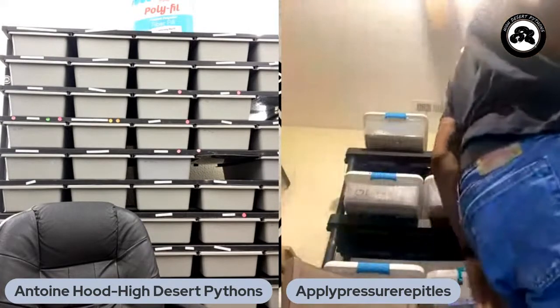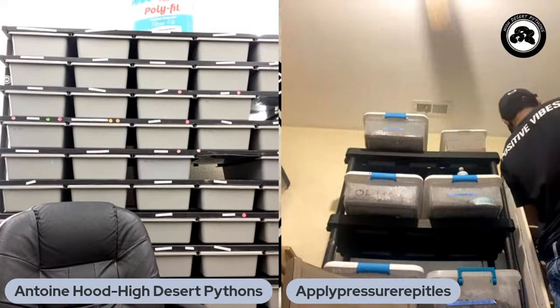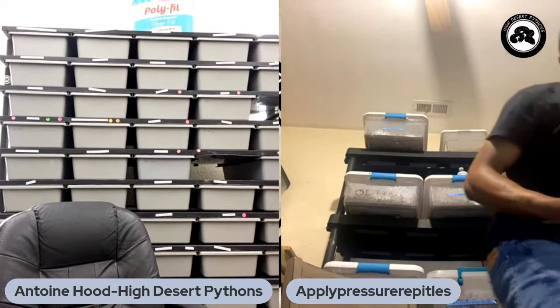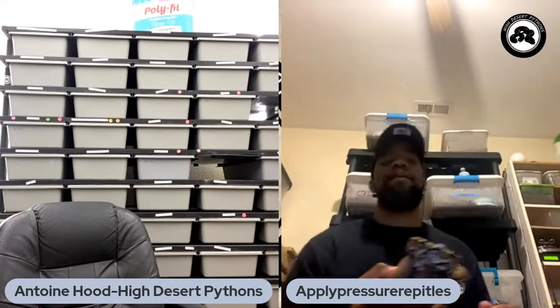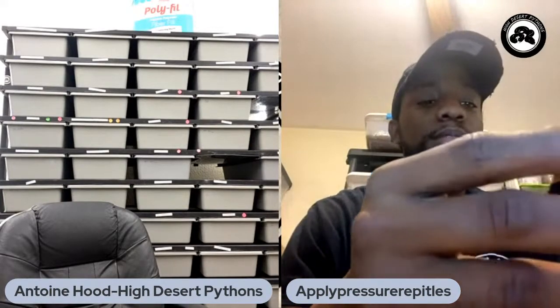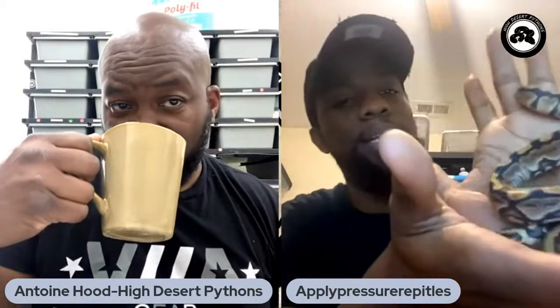So let me see. Well, I want to say I got another. Oh well, yeah, that works too. But like I said, as far as variations go, yeah, this is what I just hatched this year actually. Female, this will be another standard paint. Just regular. This one's not in shed, she just hatched out probably. This is my clutch this year, the one that I posted actually in our group.